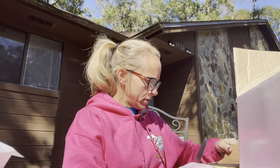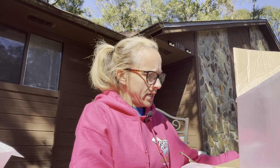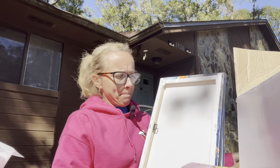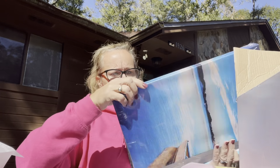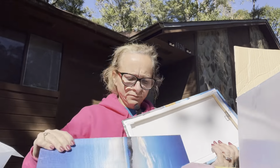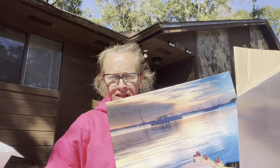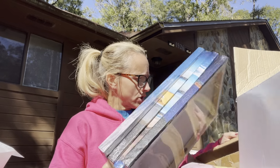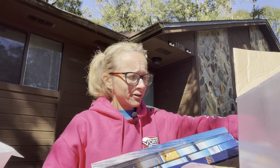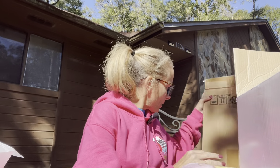And so I'm just opening up this other set of art prints. I don't know if it's the same as what I got yesterday. Okay. Yes, and it looks like it is. So it is a beachy fishing type scene. So you would put all four of these prints together and make a beautiful collection on your wall. $1. I thought I got a good deal yesterday when I got it for $3. Wow.